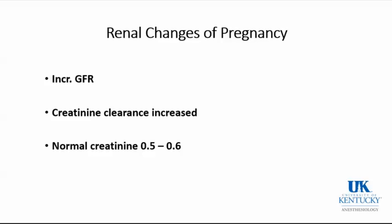So you have a significant rise in GFR in pregnancy, and as a result, your creatinine clearance is increased, and a normal creatinine is about 0.5 to 0.6. So again, if you see a preeclamptic patient and you see a creatinine of 1 or 1.1, that's abnormal. That means she's got renal dysfunction as a result of her preeclampsia.